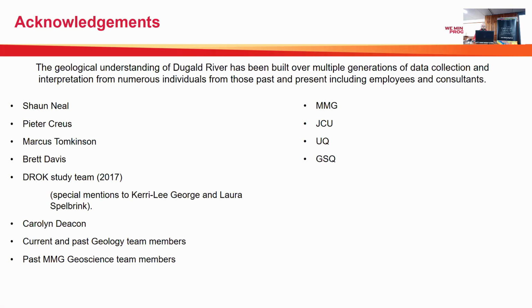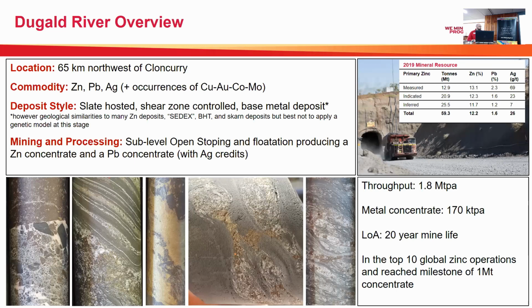So just a quick overview, we're a stone's throw from Cloncurry, predominantly a zinc, lead, and silver mine, but there are occurrences of copper, gold, cobalt, and moly in the hanging wall, and I'll talk a bit about those later in the preso. Deposit style, I would aim to say it's a slate-hosted, shear zone-controlled base metal deposit. Not a fan of pigeonholing it at the moment because there's still heaps we don't understand. SEDEX, in inverted commas there, but there's similarities with BHT style and skarn features to the deposit.